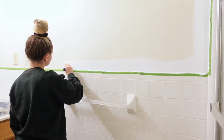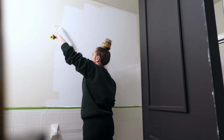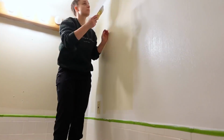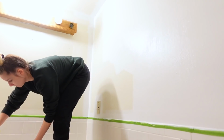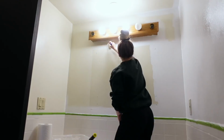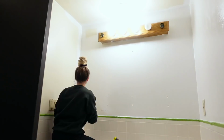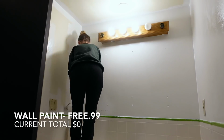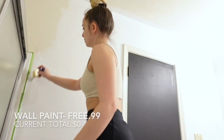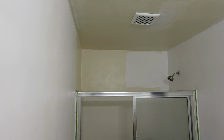And then, of course, it wouldn't be a project if we didn't paint, because paint is just the easiest, most cost-effective way to really transform a room with as little money as possible. Paint makes a huge difference. As you can tell, it was very yellowy beige in here before, and I painted it a bright white. I actually didn't have to buy this paint because I had it left over from our master bathroom renovation, and it's the color Frost by Behr.